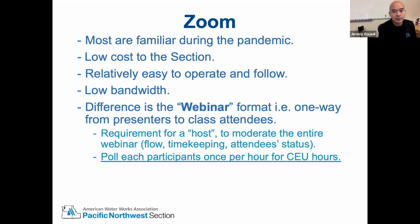This is the type of format that we'll be doing as well if you would like to have the training done over Zoom. But with that said, since it's one-way, you can't really see what they're doing in terms of, are they paying attention? So there are guidelines, if you will, in how to make sure that all the CEUs are accounted for and what we need to do when we submit our submittals.